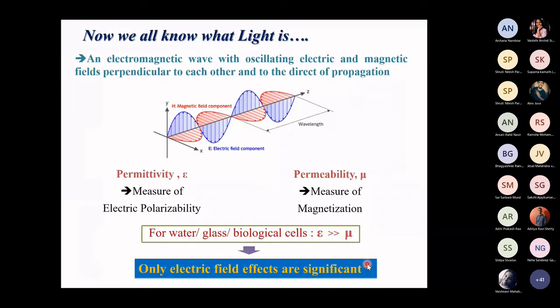Now, before proceeding, we all know what light is. This is our high school physics. Light is an electromagnetic wave with oscillating electric and magnetic fields, both perpendicular to each other and also perpendicular to the direction of propagation. So that is how we know light from physics.